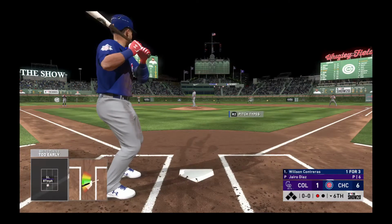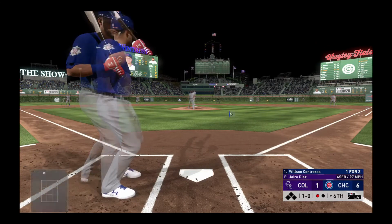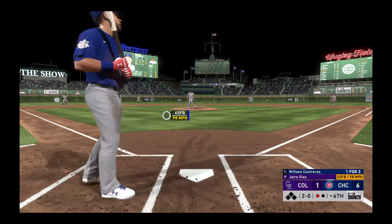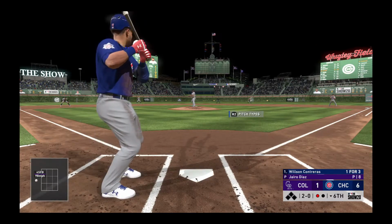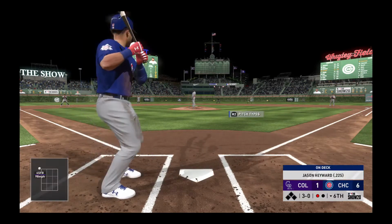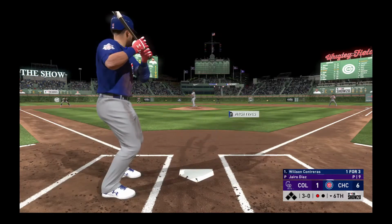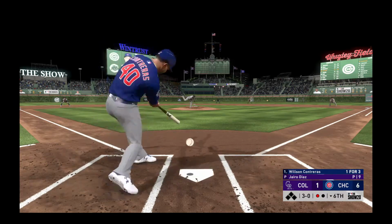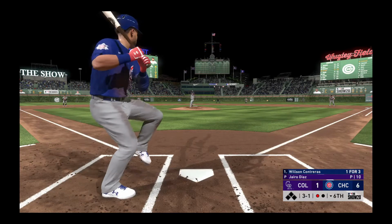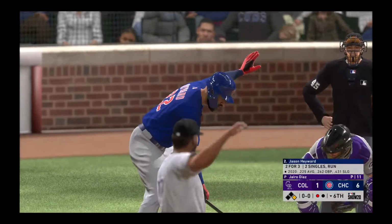So stepping in, Wilson Contreras. Comes set. Here's the 0-0 pitch. Way inside with that one. A pretty easy take there. Up and in. Big danger now. It's 3-0. And now we'll take a moment here at home plate as he asks for time. Oh, had the green light there, but it's 3 balls and a strike now. Gotta love a reliever that comes in firing bullets, and his fastball is a good one. He loses him on ball 4.